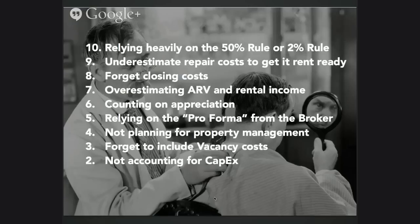Number 2, not accounting for CapEx. We touched on this earlier, so I don't need to go too deep into it. But if you're not planning to replace the parking lot that you know is getting old, you're in trouble. So if you're planning on being a buy and hold investor for a long time, you need to set aside money every month for CapEx.